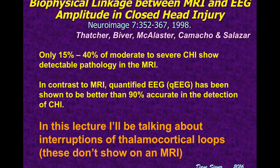Now here's what's interesting. And this is one of the issues with a lot of these head injuries that we're seeing relating to thalamocortical disruptions. Only 15 to 40% of moderate to severe closed head injuries show detectable pathology on an MRI. In contrast to MRI, quantitative EEG, which you were just looking at with those colored pictures, has been shown to be better than 90% accurate in the detection of closed head injury. And I think it's probably more like 98, 99%. This was done in 1998 when this study was done. Now in this lecture, I'll be talking primarily about interruptions of thalamocortical loops, and these do not show up on an MRI.